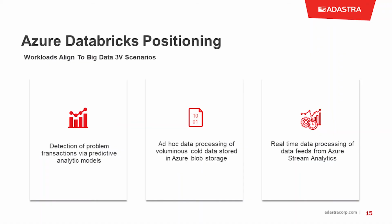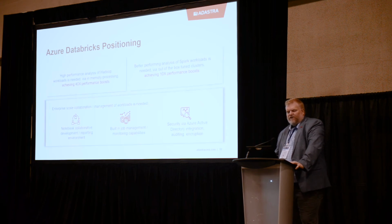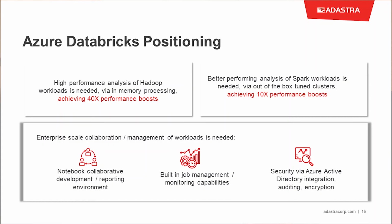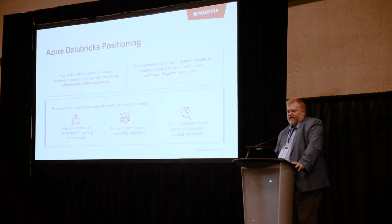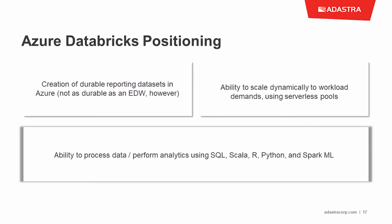So if you need to implement predictive analytic models and apply data to them, you have heavy data engineering workloads and you want to leverage the serverless scale, or you have real-time data integration, these are all arguments for Databricks. You get those performance boosts when compared to traditional Hadoop and traditional Spark. And you get all that collaboration and job management and security and Active Directory integration and auditing and built-in encryption, things that are difficult to do through HD Insight or FOSS on IaaS. You also get durable, in-memory data sets that you can report from through Power BI and other platforms, dynamically scaled to workload, processing data through advanced analytic languages.